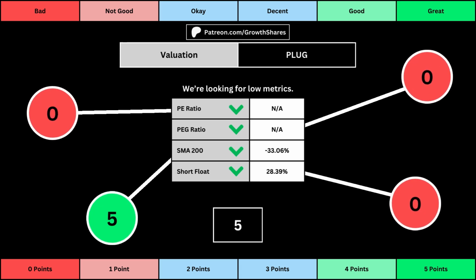This third set of metrics deals with the valuation of the company's stock based on its business. Think of the P/E ratio as a measure of speculation around the stock. We want it low. The PEG ratio adds earnings growth to the P/E ratio. Then, the 200-day simple moving average is the average stock price over that period. We want that low because it means we have a cheaper stock price. And then, short float is basically how bearish other investors are on the stock. For these 4 metrics, we want the values to be as low as possible. That will give us a higher point total within the bubbles.